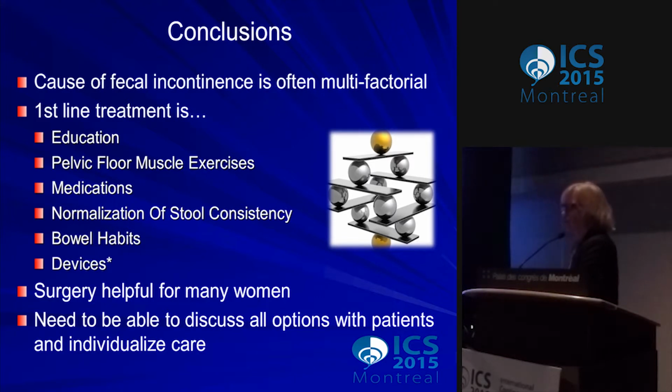So in conclusion, I think we all know that the cause of fecal incontinence is often multifactorial. And as it's multifactorial, we have to partner with our multidisciplinary team to try and optimize treatment of this condition in our patient. First line and accepted therapy is education, pelvic floor muscle exercises, often with biofeedback, the use of medications, normalization of stool consistency and bowel habits. And what's exciting is the use of devices that are coming out. That can really be a stopgap for some patients while they're doing their behavioral therapy with biofeedback.